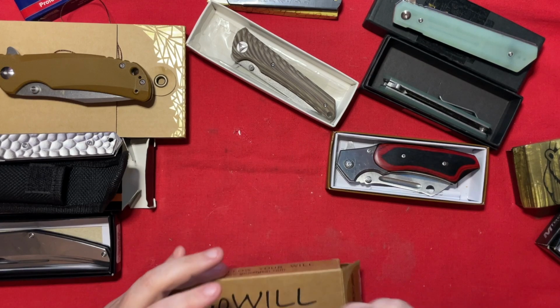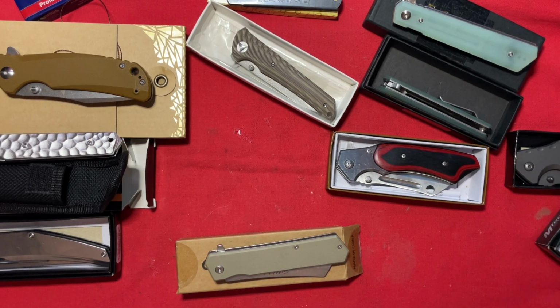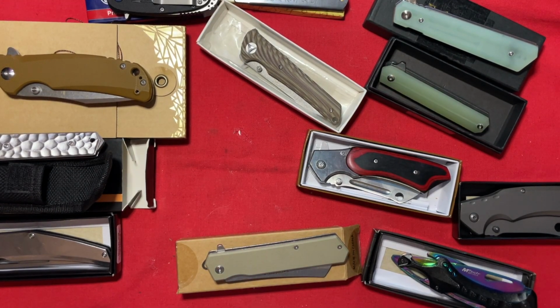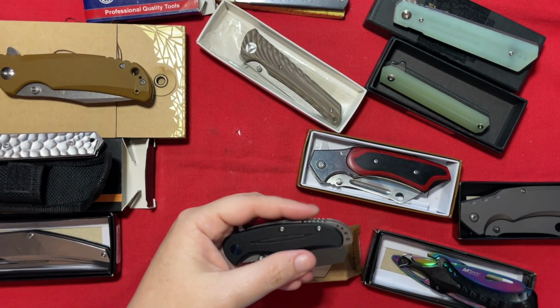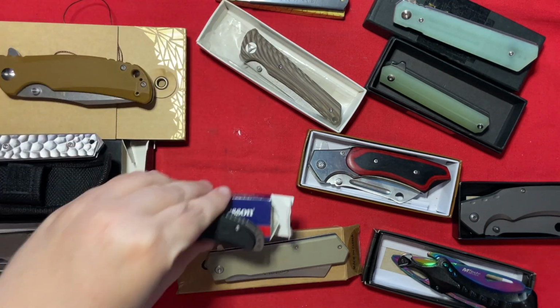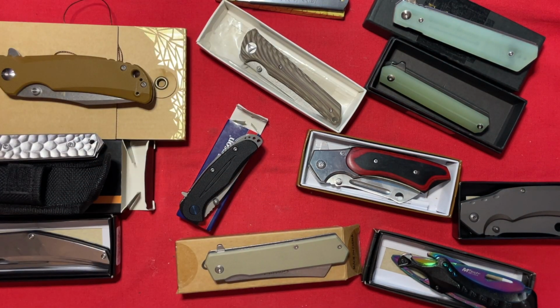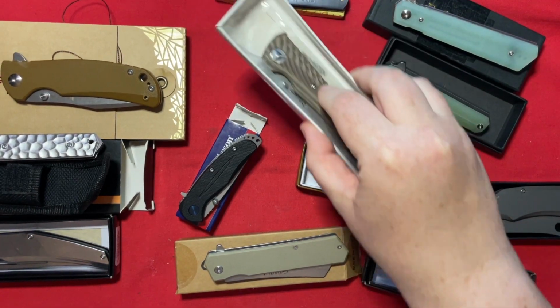Okay, so now's the challenge. Which knife is the cheapest? Okay, cheapest knife. Huh. I'm gonna go for this being the cheapest knife, which is the Smith & Wesson. I know nothing about knives. Which knife was the most expensive? I'm gonna say this one. This one's gonna be the most expensive.